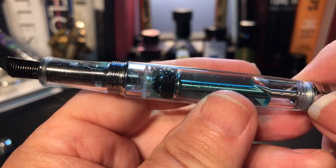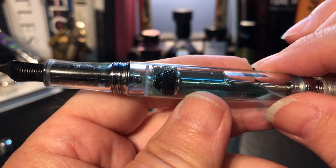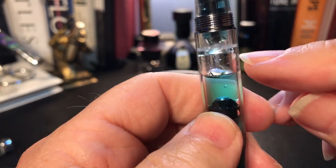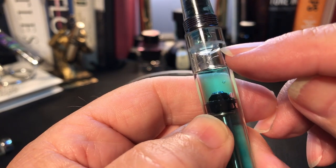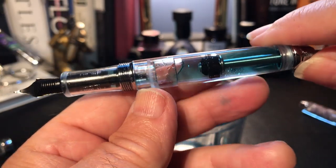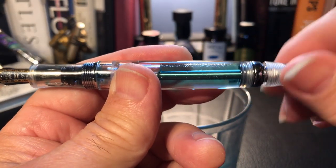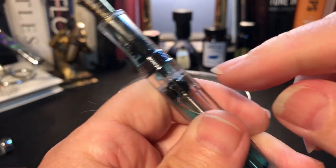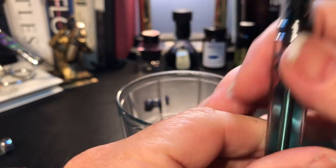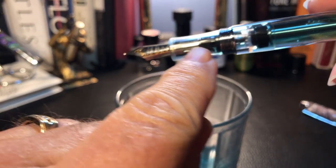There's also something else that happens with these vacuum fillers. When the blind cap is open, like this, there is a space here between the end of the piston and the end of the section. And that allows the ink to flow into the front of the pen. And if you close that down, that piston now has sealed the back of that section, so no ink is going to flow. So if you continue to write with this pen, none of this ink is going to go into this second part of the pen.